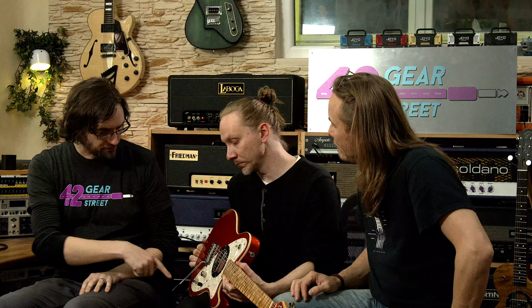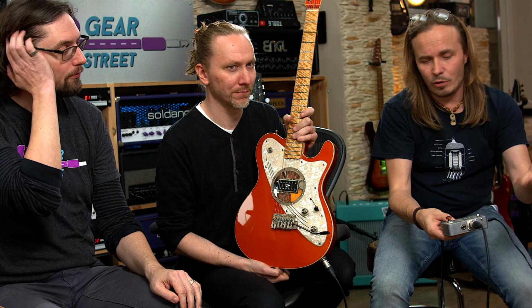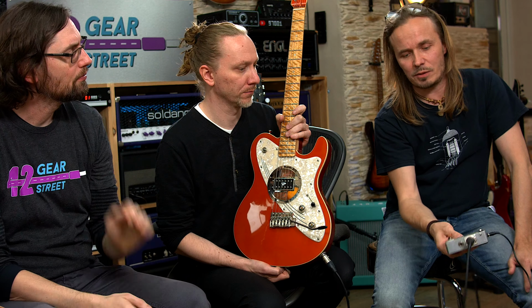So before we go further, we've got an XLR style plug here, a standard microphone cable. Does it show in one of the cameras? Bring it up. There we go. So we have a power supply unit, a standard effects box size thing.